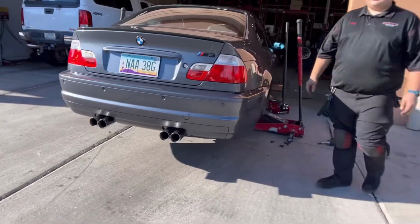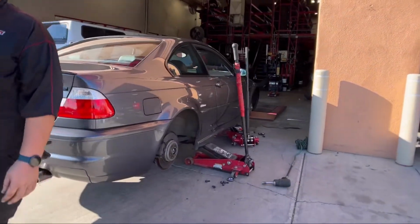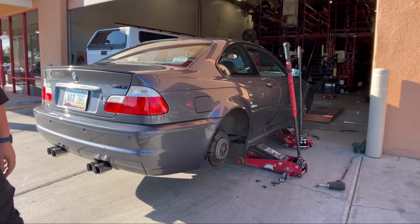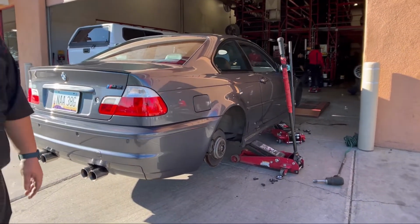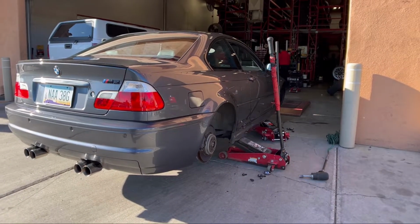Oh, the car market's nuts. I got this before the car market went like bananas. Yeah. So I'm doing all right. Because it's low mileage. I got it with 55,000 miles. It's a 2002. Really clean. I think everyone likes the car here.